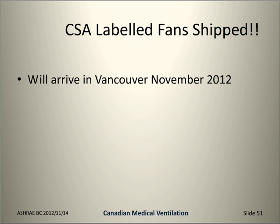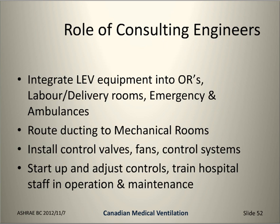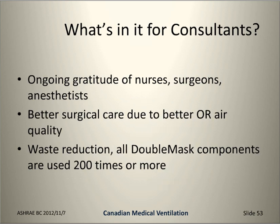If you're working as an industrial hygienist with these things, you want to make sure the engineers do their job properly and get the proper flows in these systems so that the whole thing works. And one other good thing about the double mask system is that the components are all made to be reused. Everything but the filters on surgical smoke is made to be used a couple hundred times or more, compared to what they have now. Those little pink hoses that we showed you earlier on, they're thrown away after one use.